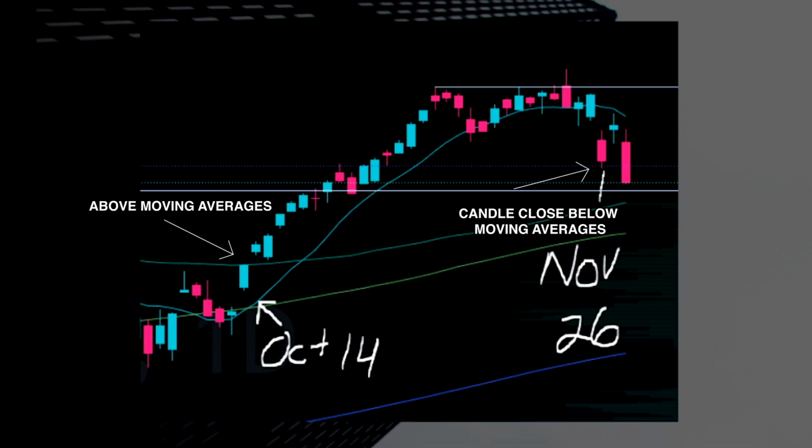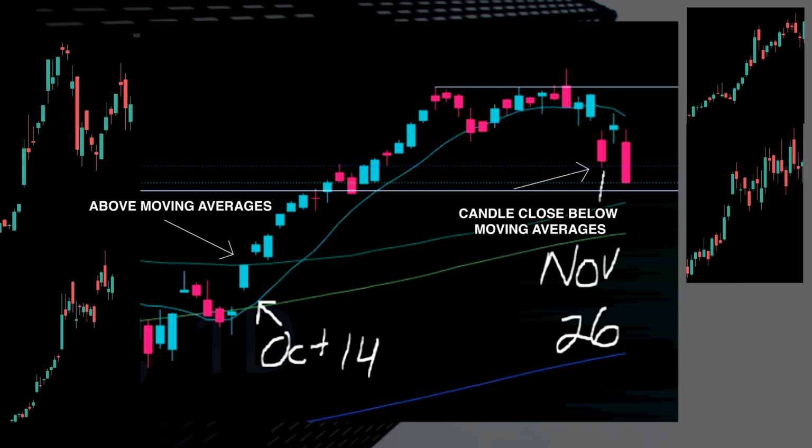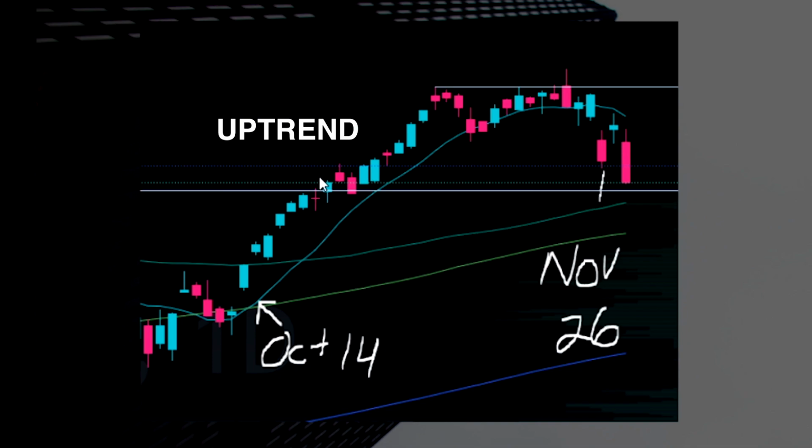If you don't believe me, check the names that ran during this time. You had Tesla, you had Nvidia, you had AMD, you had Plug, you had Lucid, you had all these names that ran during this time. Why? Because the market was in uptrend, and that favors breakout trades, momentum trades, all that sort of stuff. This is when you're going to get follow through in those trades. This is when you're going to see those big 5-10% moves in a single day.